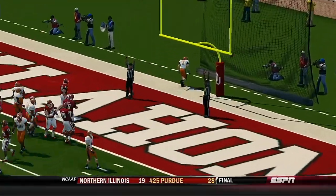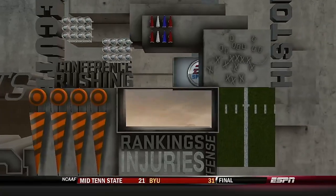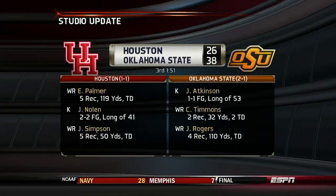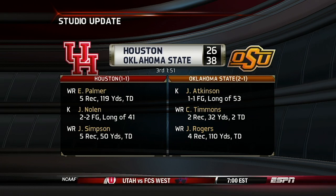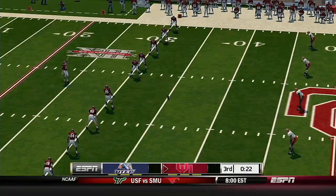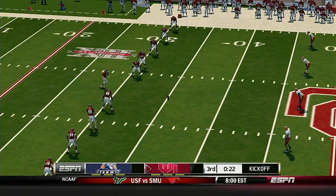Tacks on the extra point. Let's get the latest now from Reese Davis. Let's take a look at some scores from around the country. This is a game we've been watching closely all day long. And for Oklahoma State, they're looking to win their third straight. Oklahoma State leads it 38-26. Three touchdown ball game here, Reese, 28-7.